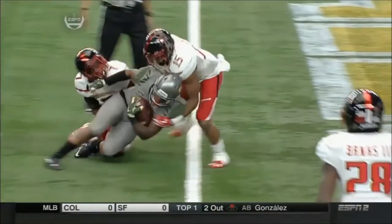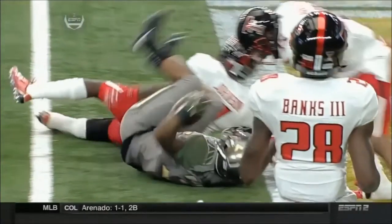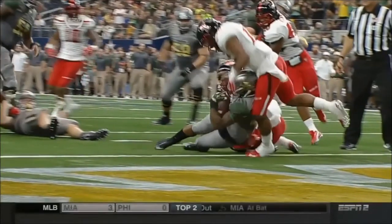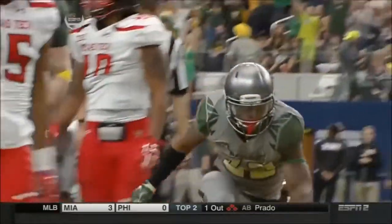Talked about the extra effort. DeAndre Washington, same thing for Shock Linwood. And they coach that. They coach keeping those knees off the ground as you reach out for the end zone. That was perfectly done from Shock Linwood.